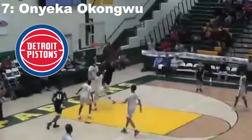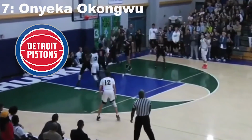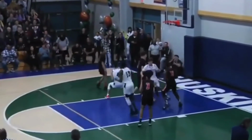Next up at number 7, the Detroit Pistons select Onyeka Okongwu from USC. The Pistons have a decision to make this summer regarding breakout player Christian Wood, and if they don't want to pay him the money that he'll undoubtedly get elsewhere, then they could draft Okongwu to come in and take over his role at center.